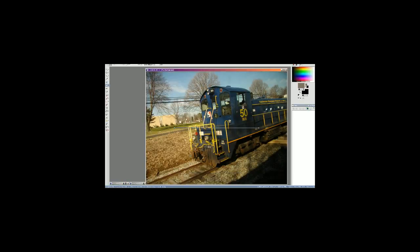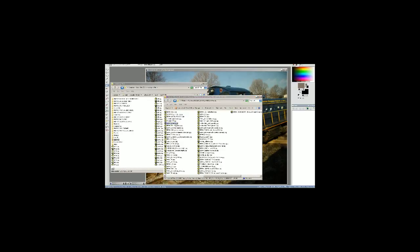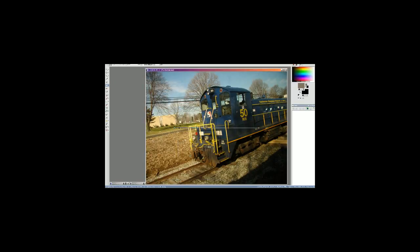Ooh, SEPTA 50. I know that I saved this photo. That's gross, but I must have. Yep, there it is. Oh, I actually did. I did some sort of job trying to straighten it back in the day.